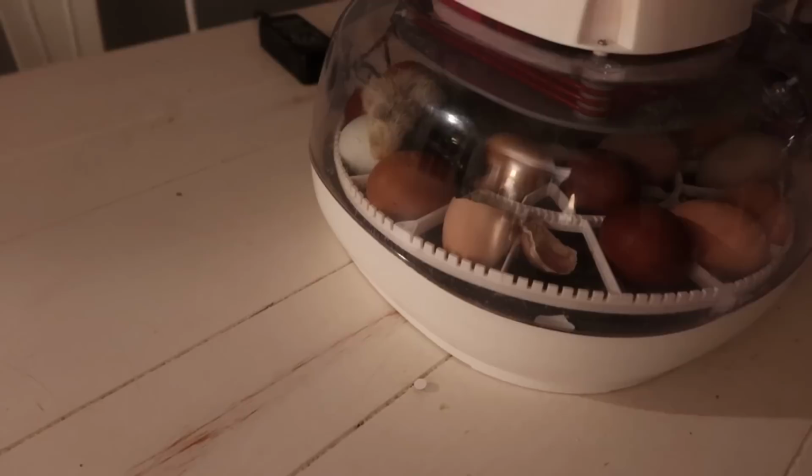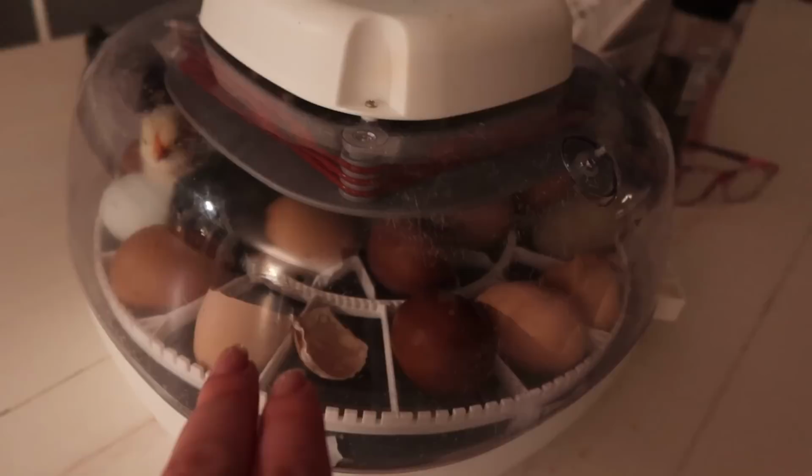Okay, friends, middle of the night. Mama got up to check on these babies and get myself some water, and look, we've got two little ones there. Now, when I came out, I had no water, and now I have water. When I came out, they were both asleep here. So I'm gonna take them and put them in our other little warmer, their brooder. But there they are, super cute. Okay, little friends.